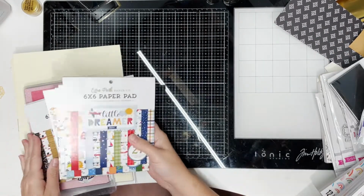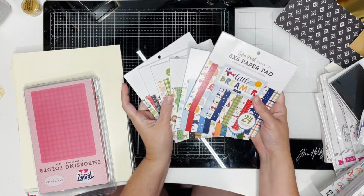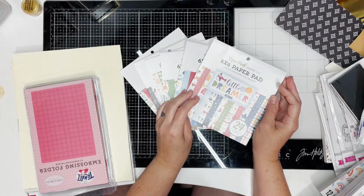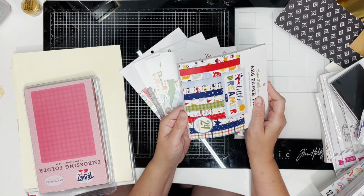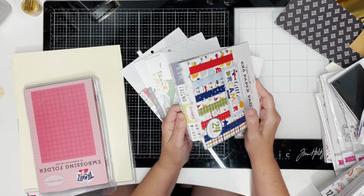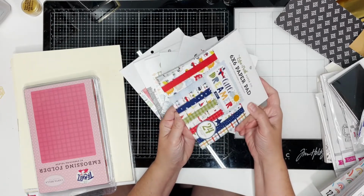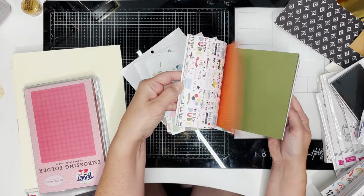Okay, and then I'm on my phone looking through my emails, and Echo Park was having a sale. And I was like, oh yay, I love Echo Park paper. So these are the 6x6 paper pads, and I was really excited. They were $4 each, I believe. I'd have to go double check for sure. But anyway, this is Little Dreamer, kind of geared towards boys. They are double-sided, which I love, because then you have options.